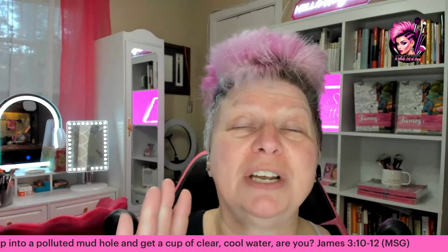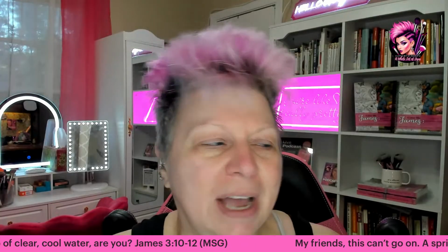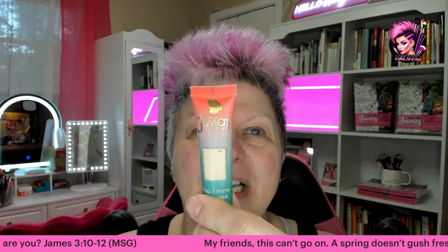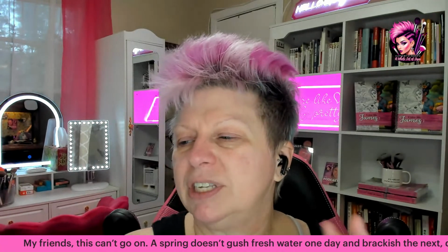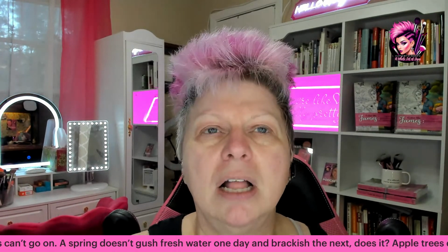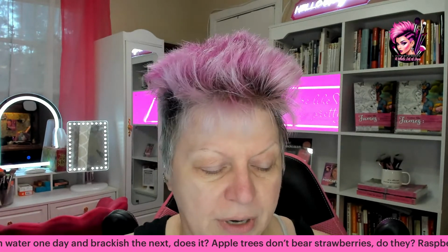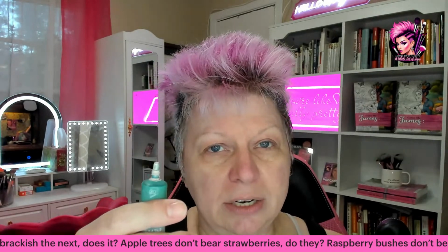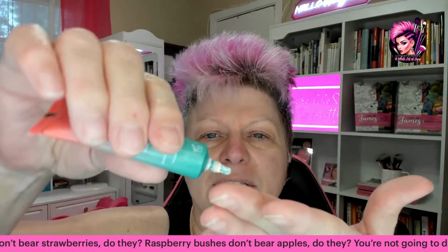Okay, so the colors we're using for today are not super bright, but we do want them to show up the way that they should. So I'm going to use the Juvia's Place Eye Prep Eye Prime, this is shade 1. There are several different colors of this. These are lighter colors we're playing with today, so whatever your skin tone is, this will be a great choice because it's going to really lift that area so that those colors can show through because they are a little bit lighter.